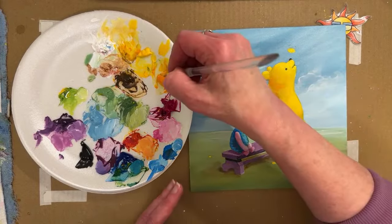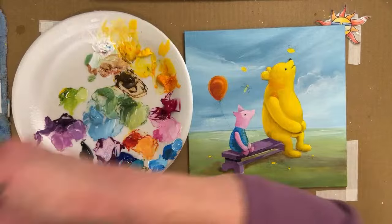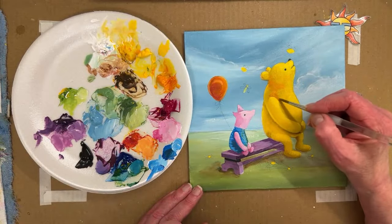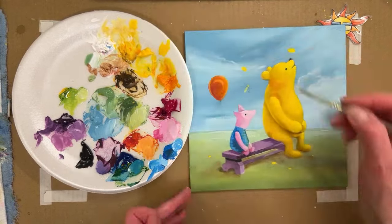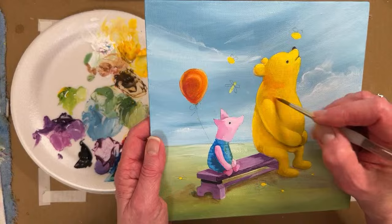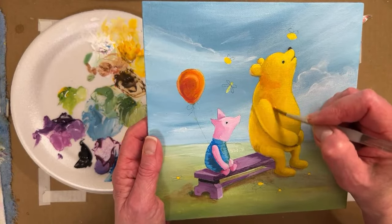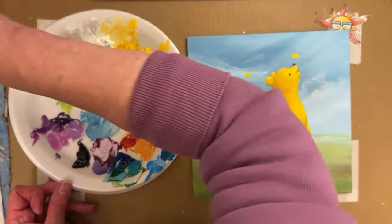I'm going to wipe off my brush and grab some yellow. Kind of blend it in on the fly a little bit. Grab some more yellow. Usually the glare from my light over there doesn't bother me. Hopefully it's not. I haven't really looked at the live stream chat to see if it's doing weird things. I think it looks good.